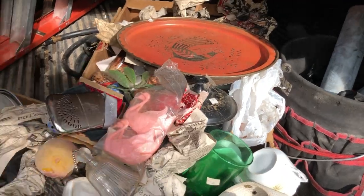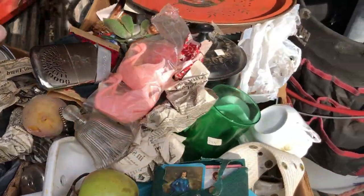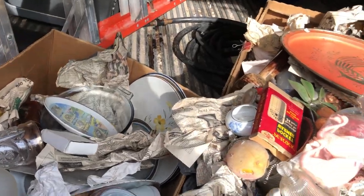So that's my find, guys. Absolutely free, and I might make 50 to 60 cents on this deal, I'm guessing. Maybe a dollar from Lucky. But hey, that beats nothing, right?